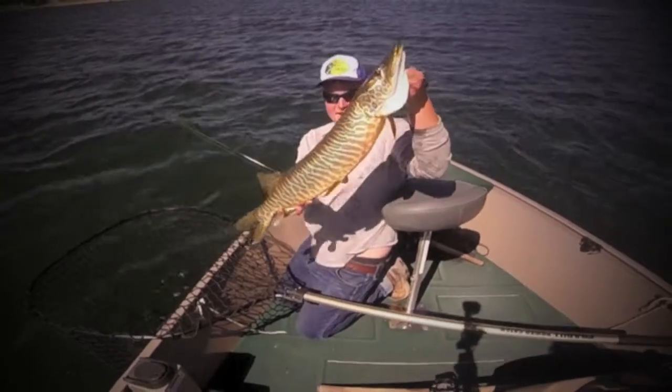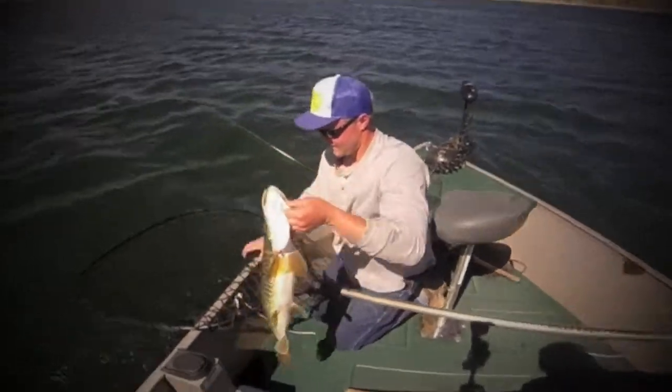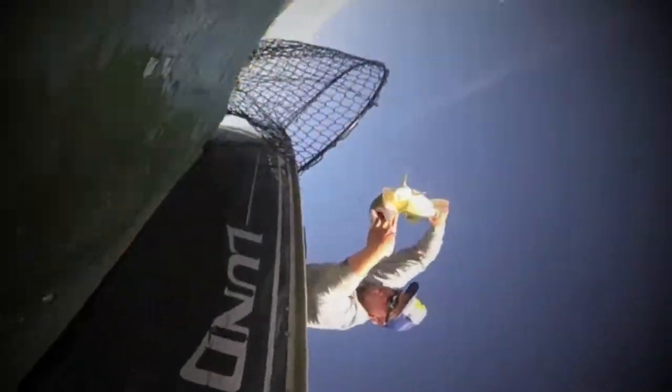There it is, another, not a beast, but fun to catch. This one actually kind of slipped out of my hand. I was trying to release it. So released it a little quick, but luckily the fish got real spunky and swam off real quick in the end.